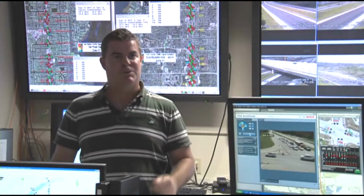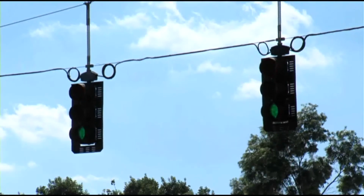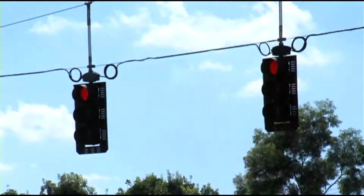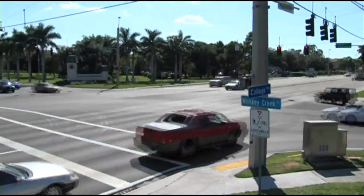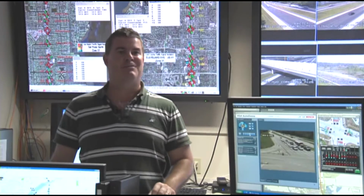A car pulls up on a certain lane and it disturbs that pixelation. It knows that there's a car there waiting, and it'll turn the light green. Sometimes before you even pull up into an intersection. And with a 360-degree watch, one camera can detect up to 8 lanes approaching the intersection, making the $14,000 device a cost-saving alternative. You're talking tens of thousands of dollars.